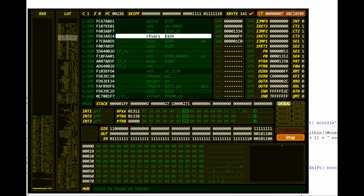So wait, you said it's in the bytecode execution. Does next step through the bytecode interpreter? Oh yeah, yeah. Watch this.